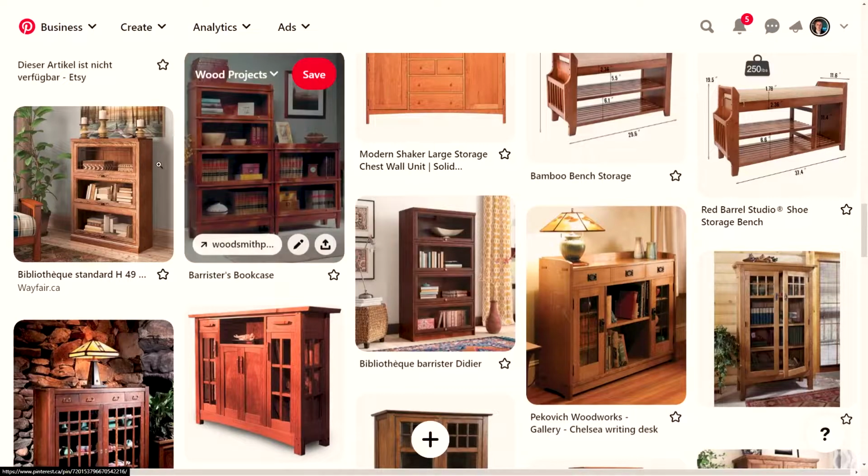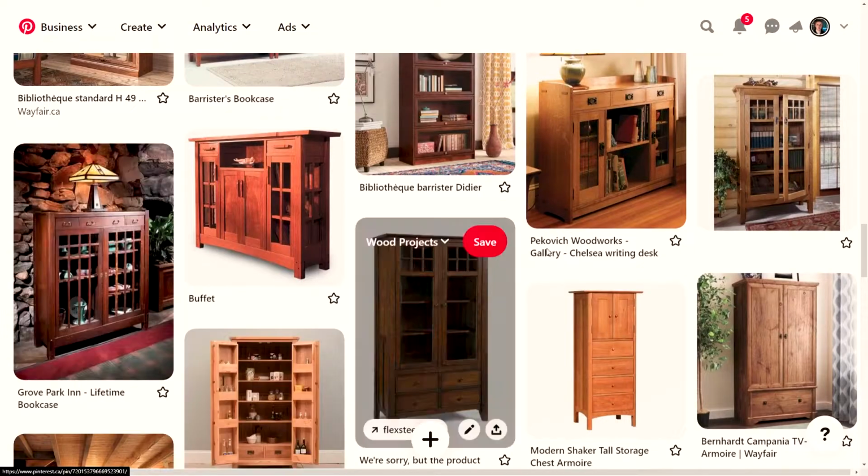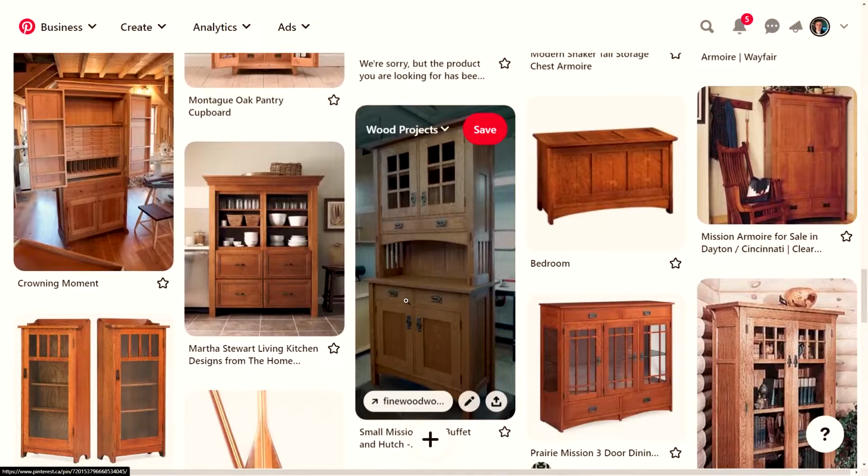So I've got all these different designs here, different styles of just stuff that I really like. Again, going in, more cabinetry, tall sideboards, wardrobes, kitchen dinettes, just stuff like that. The final one here is Instagram.